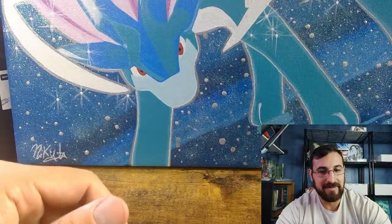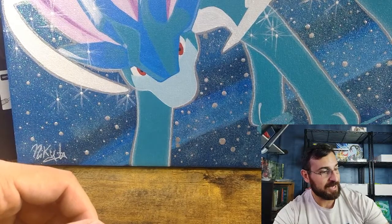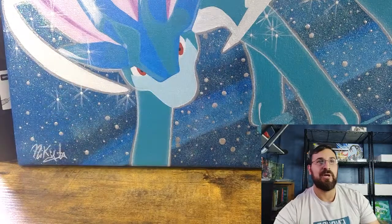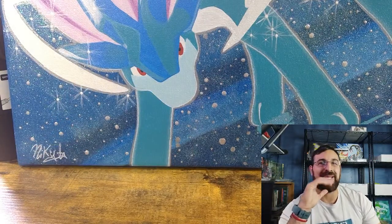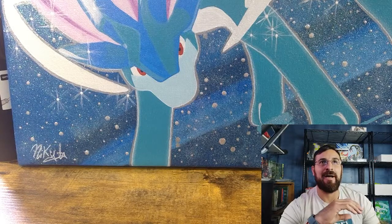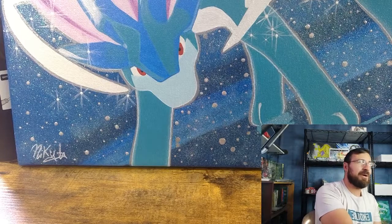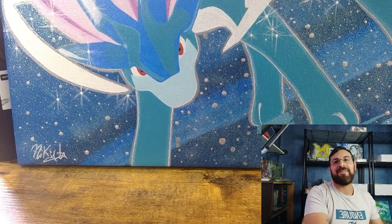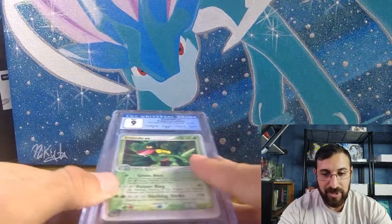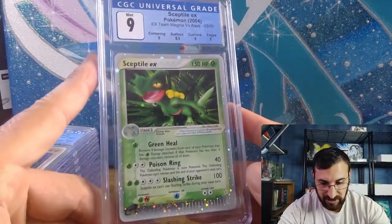All right, let's get into some of the bigger cards now. So overall, again, I'm pretty happy. I'll give a kind of a data point. My first CGC submission was, I believe, 19 out of 24 cards got 8.5. This time around, it was 17 out of 20 got the 9. So a complete turnaround. I actually thought these cards were not in anywhere near as good a condition as the Unseen Forces ones, but I was wrong.